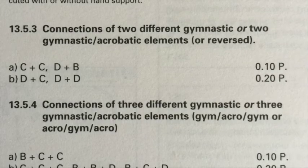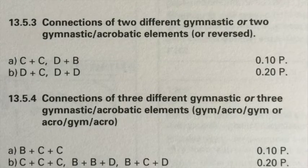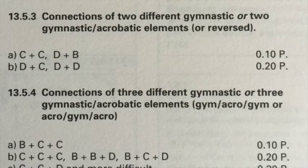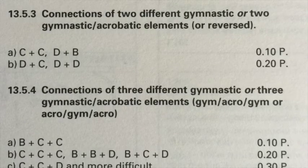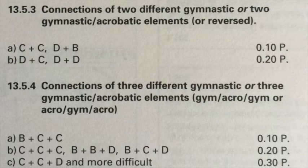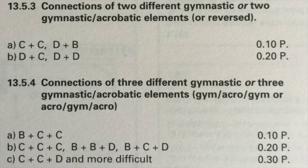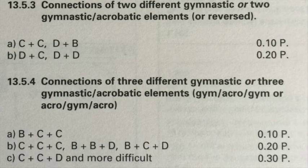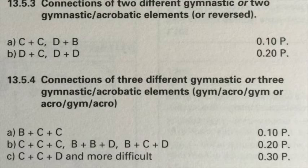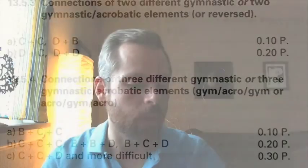What else is noteworthy here? In section 13.5.4, you see that there was a lot of bonus dedicated to jump, leap, and turn type combinations, making it possible to earn as much as 3/10 of a point through combinations like that, which garner no bonus today, with the exception, of course, of pirouette combinations.